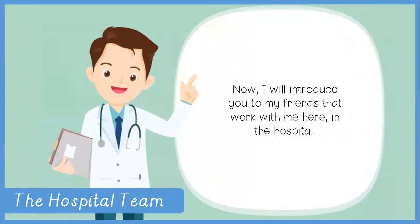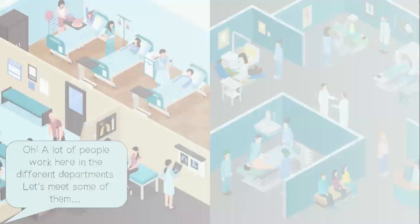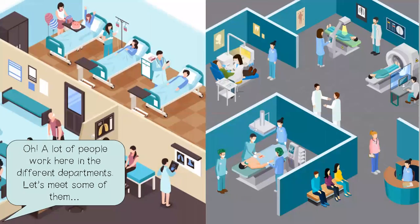This is the doctor. Now the doctor will help us. And he says, "Now I will introduce you to my friends that work here with me in the hospital." Oh, there are a lot of people who work here in the hospital. They work in different departments. Let's meet some of them.